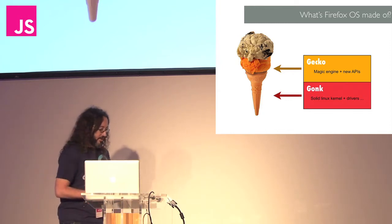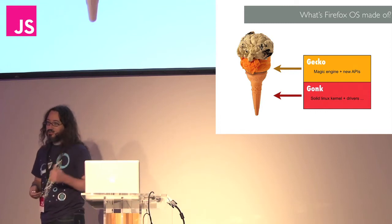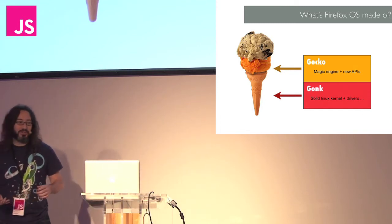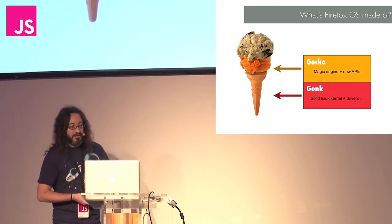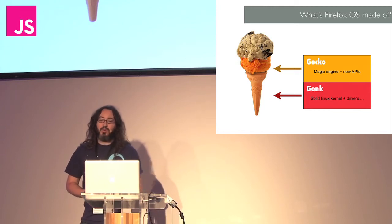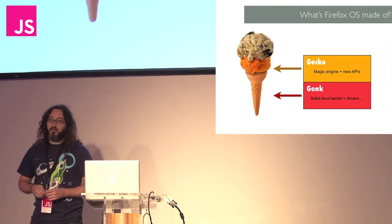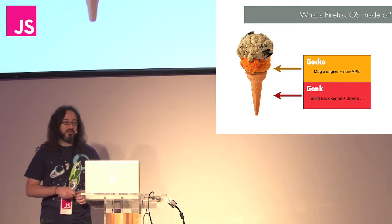Because at the end of the day, a phone needs to make calls, isn't it? If not, it's like that ice cream. It's pretty cool, but we need to make calls, we need to send SMS, and things like that. So later, we will talk about all those new APIs, OK? We will talk about what Mozilla is doing for providing us with those APIs in order to create the phone.